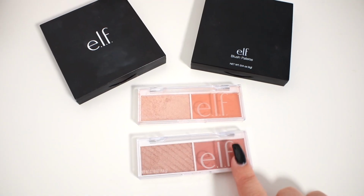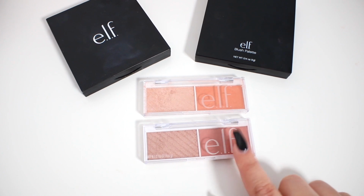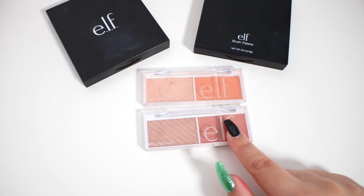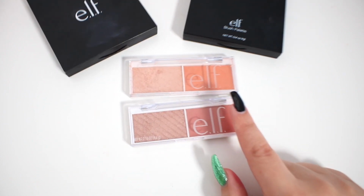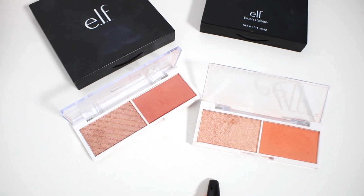I do not know how these slipped my mind at all because I've been obsessed with these. These are e.l.f.'s bite-sized face duos. I have two of them here. They retail for only $3, the same exact incredible price as the bite-sized eyeshadows. These are the two shades that I own in e.l.f.'s bite-sized face duos.